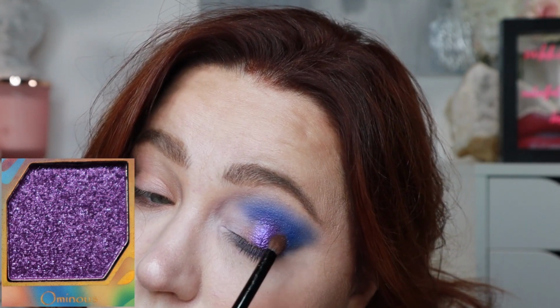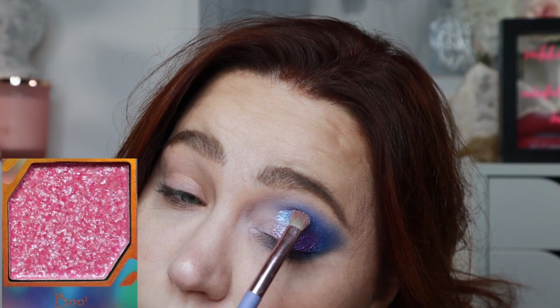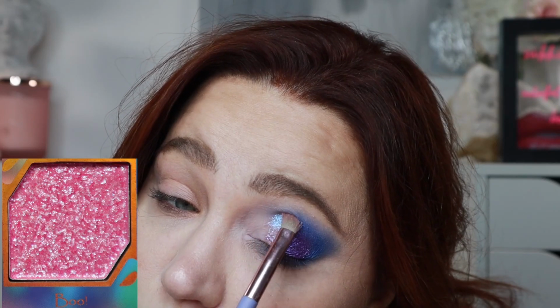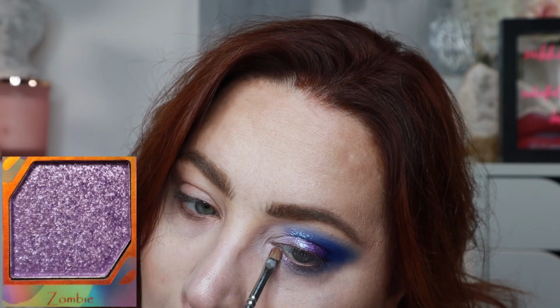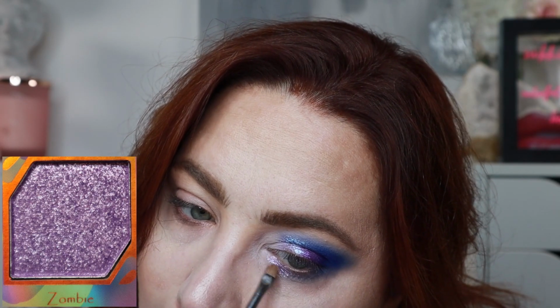I wish there would have been a pink in the palette as well. I would love to have that with Boo together, because it is such a beautiful direction to switch into, and we didn't have that. I just used the blues, and then in my inner corner I used Skeleton, which is a beautiful purple shade. It's stunning in the inner corners.